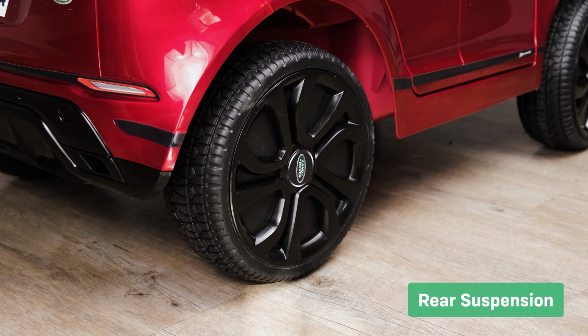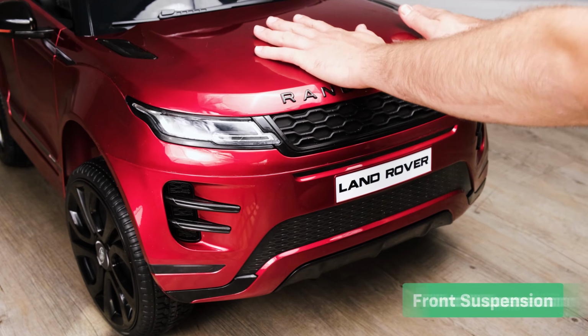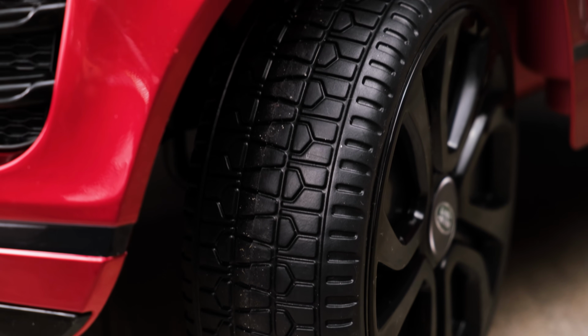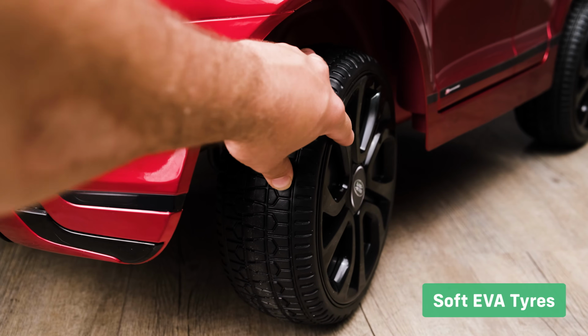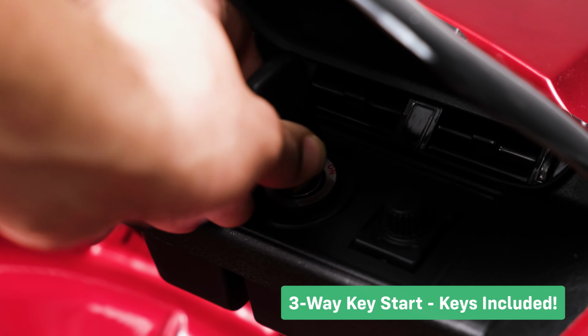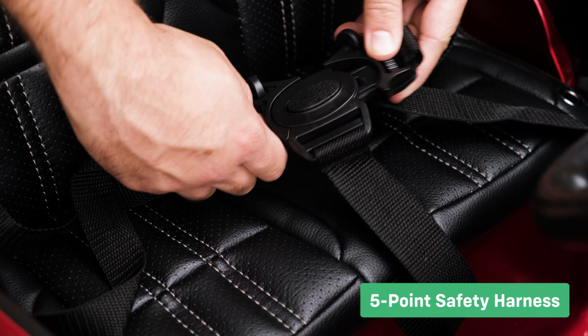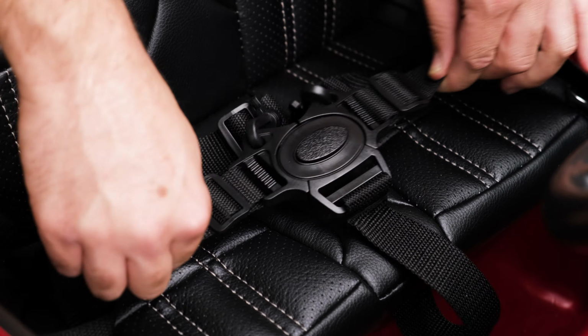Let's take a look at the premium features. All-wheel suspension maintains ride comfort on uneven surfaces. Soft EVA tyres make the ride more comfortable for your child whilst giving the car more grip. 3-way key start with keys included. The 5-point safety harness gives you peace of mind that your child is completely safe.